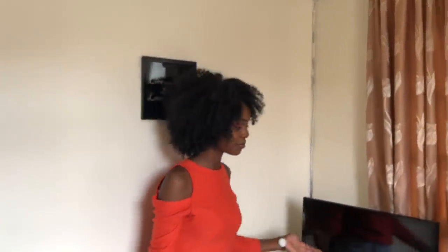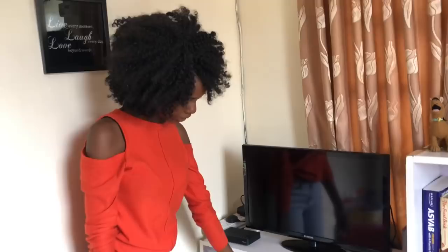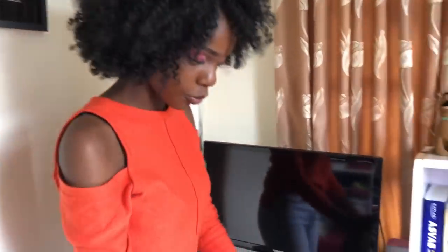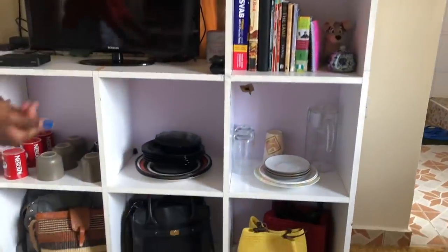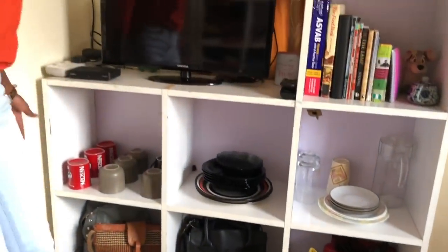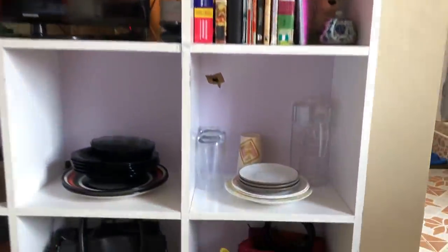Moving on swiftly to this other side, I have my TV. I got this from home. I have cups from home, plates from home, saucers from home. I bought this set, but the others were stolen. A story for another day. Then down below we have bags.